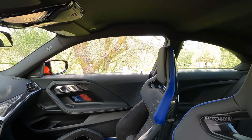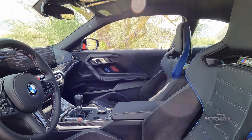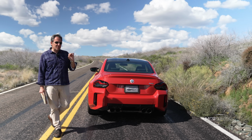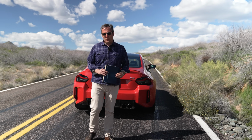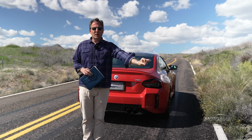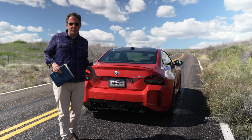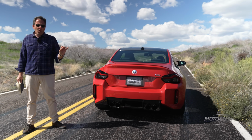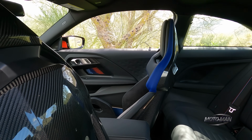Number 2, it changes the seats from the regular M seats to the carbon fiber buckets we've seen in M4s, the M5, and we recently saw them installed in an M8 at the Chicago Auto Show. Then it brings about the most important change, the VMAX. It goes from 155 miles an hour to 177 miles an hour. You can have all of this for the low, low price of $9,900.